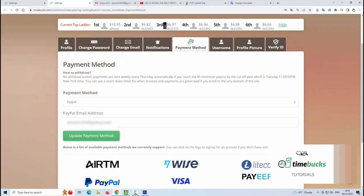Okay, done. I have updated the PayPal payment method. I understood that on Thursday I will receive the money. Of course, first I will receive a notification on Gmail, but also on the email address I have here from PayPal. And they will tell me first what I will have to do next in order to withdraw my money.